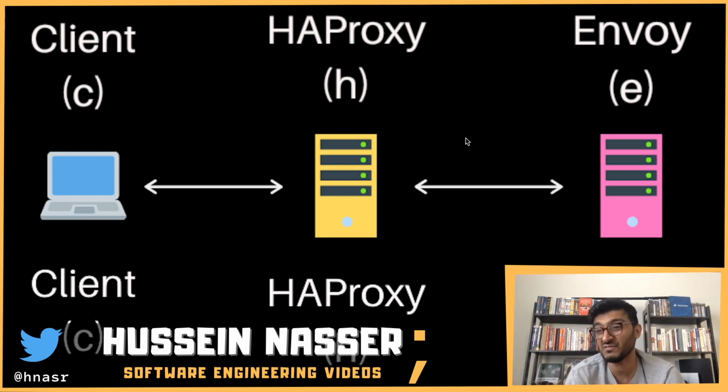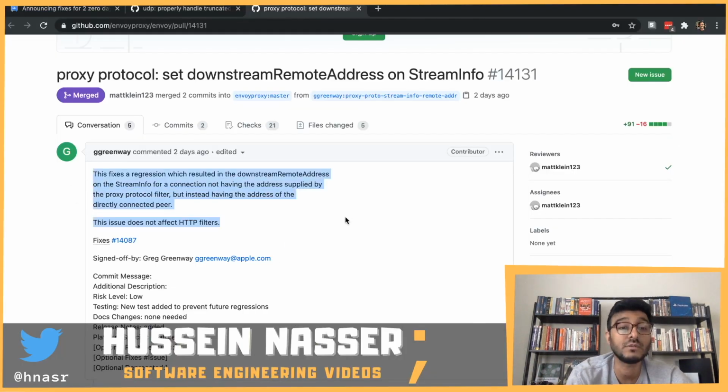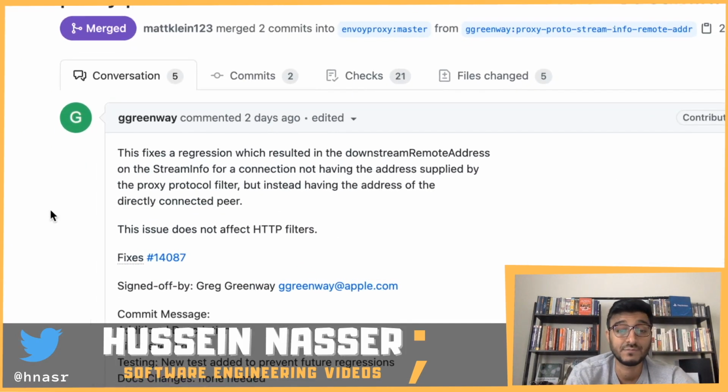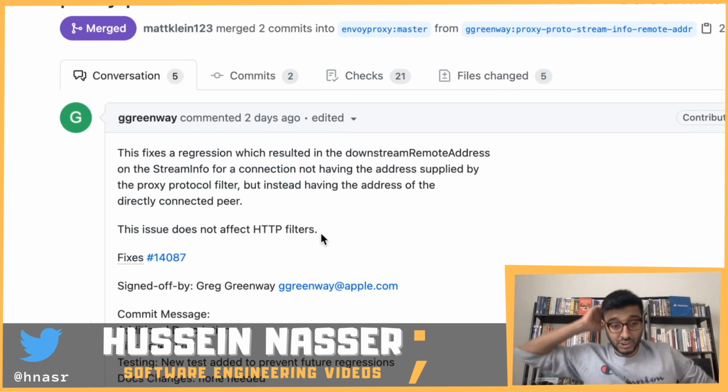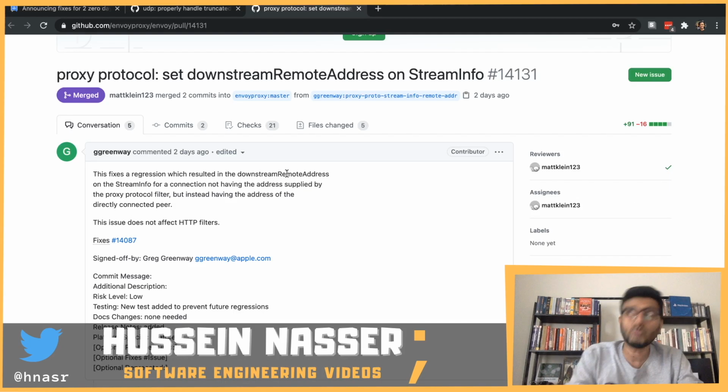If you don't have this configuration, if you don't have TCP proxying, and if you are not using the TCP proxy protocol, nothing to worry about. And here's the actual fix. Look at that. So Greg Greer from Apple, I think, reported that bug and provided a fix. So it's a regression, as I thought. It's not something that's been there forever. It was something that was introduced that broke this behavior. All right. So now when you ask for the downstream remote address, you get the actual remote address.